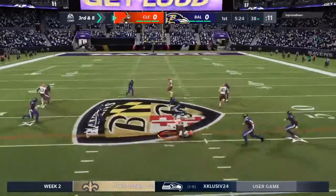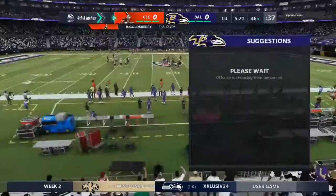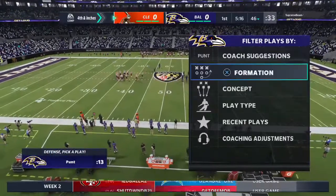On third down, he'll drop to throw. This is complete to Watkins on the slant. And he will be very close to a first down, but I see the closed fist of the referee, and that means fourth down.